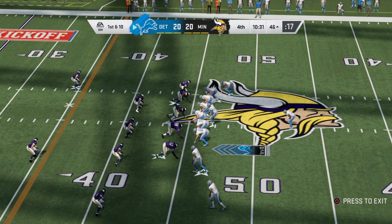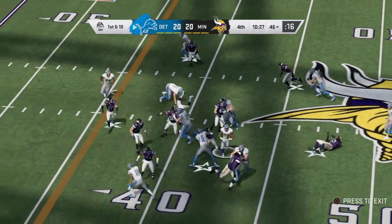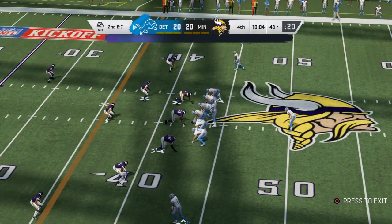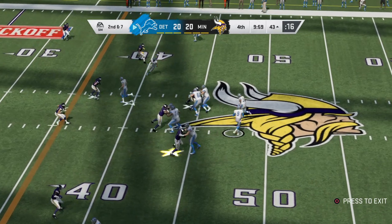Some good games going on in the early window. This might be the best of the bunch. They'll run on first down. It's Johnson. So a nice job to break the one tackle, but not much daylight after that as he's brought down. 3 yards on the pickup there, and it'll be second down.